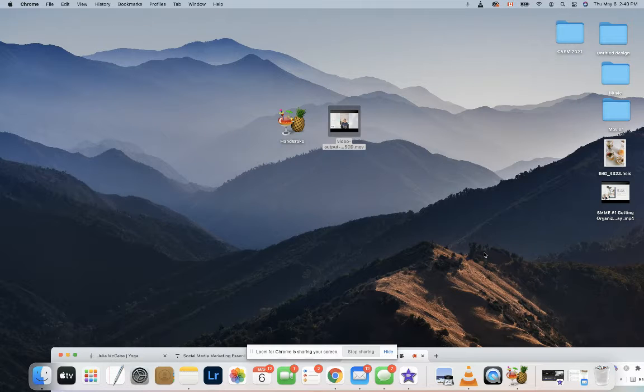Okay, this is the coolest thing. This is Tech Thursday, and I've discovered Handbrake.